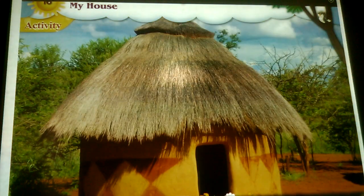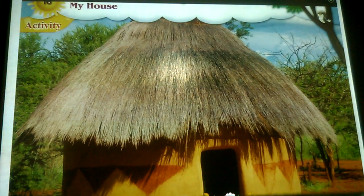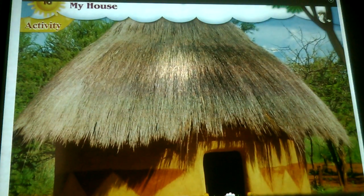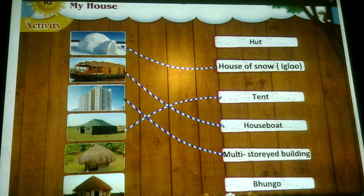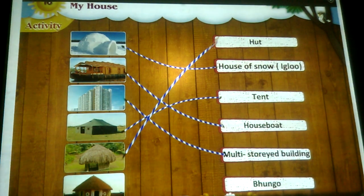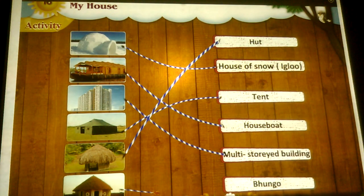Done. Now look at this picture. What is this? Hut. Very good. It is the picture of a hut. So let us match it with hut. Now look at this last picture. What is it? Don't know? Let me explain. It is a bongo.